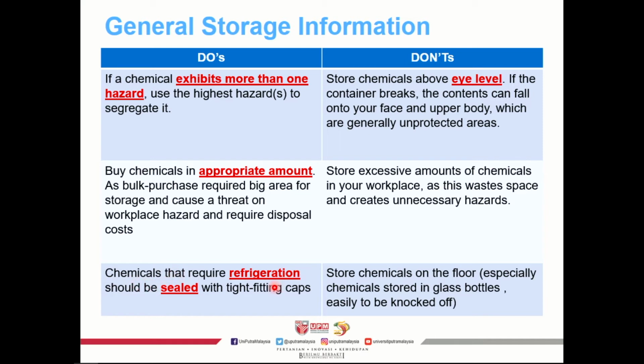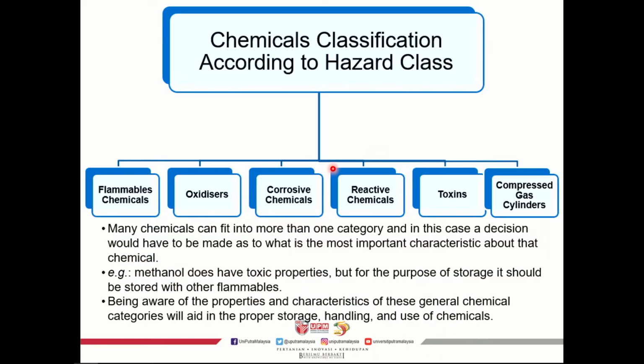One of the do's: chemicals that require refrigeration should be sealed with tight fitting caps. You don't want to store chemicals on the floor. That's a no-no. As I said before, when we store and classify chemicals, we use their hazard class: flammable chemicals, oxidizers, corrosive chemicals, reactive chemicals, toxins, and compressed gas cylinders. So when you receive your chemicals, you must know where each chemical lies in the hazard class. Once you have segregated them based on hazard, you can store them by hazard and follow alphabetical order within each particular hazard.